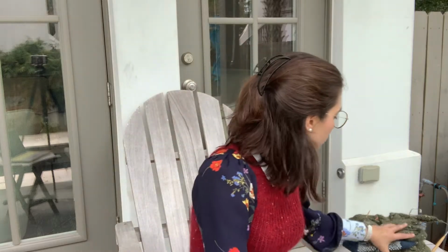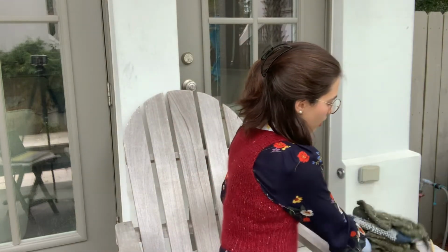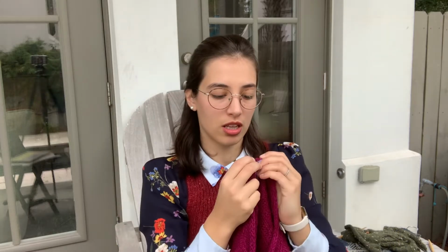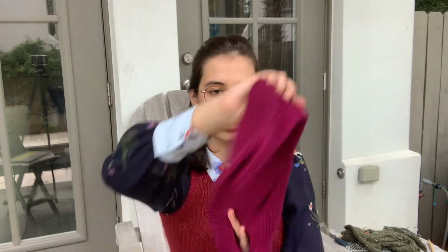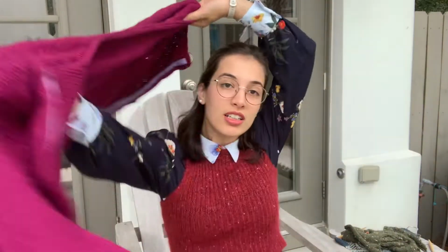Then I wanted to show you the Right Direction cardi because you saw me sticking it, and I wanted to show you how I'm wearing it. You can look on the inside. I just put this little pin, like what women have holding bras. Oh, I say I finished it, but I still have to fix that. I completely forgot.